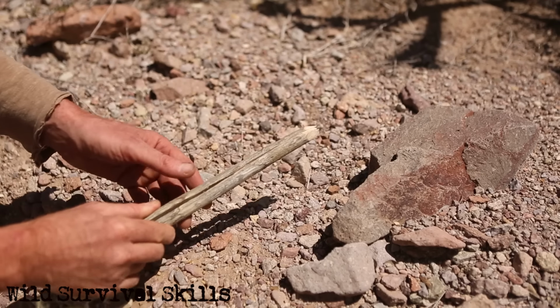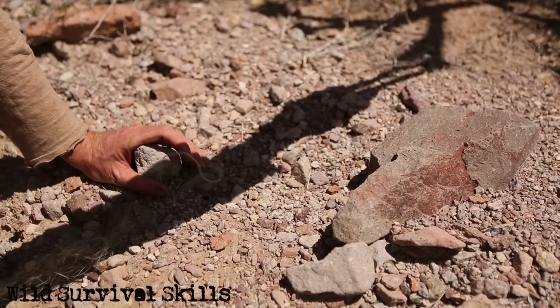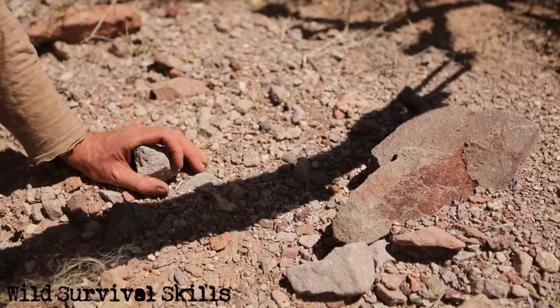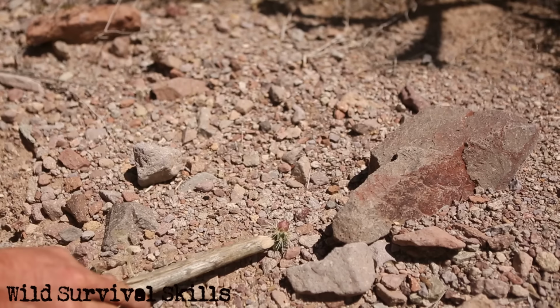There we have it. Nice pair of tongs. This is going to help a lot. Instead of trying to fumble with 2 sticks like I have been, I just walk right up, grab them. I got a big bud right there.